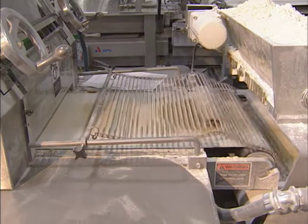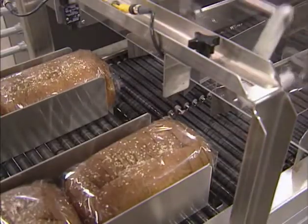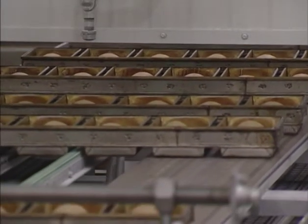Downstream of the mixers, the dough is divided, proofed, baked, cooled, and then distributed to packaging. Each bread line can bake 160 loaves per minute, and the roll line can produce 800 pieces per minute.